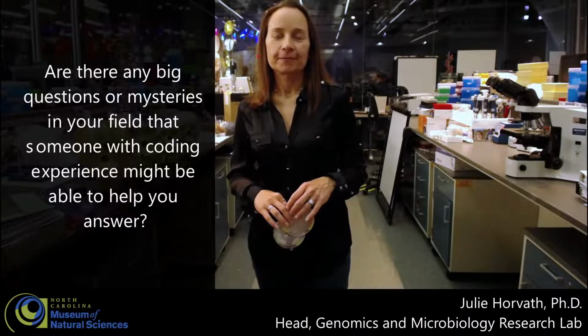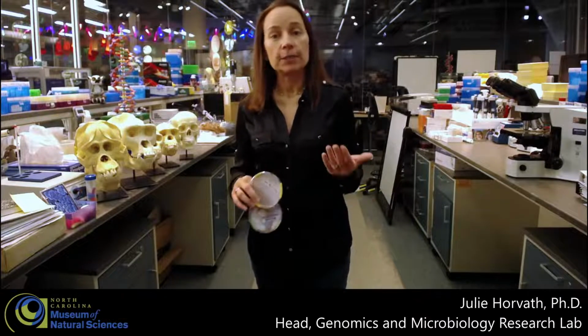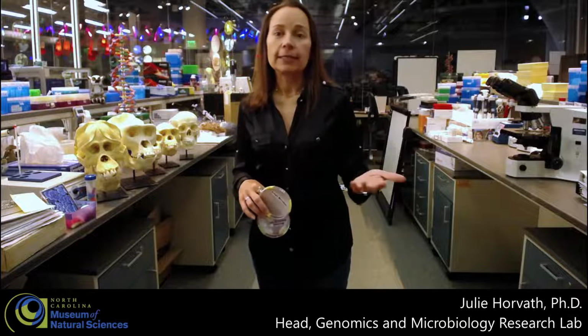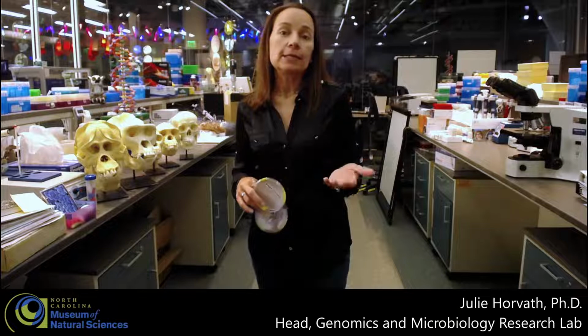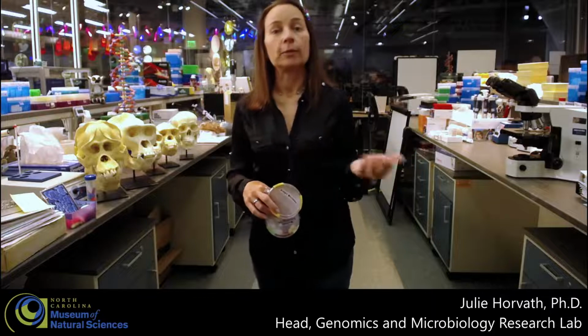My field is still early on in the microbiome realm, so we often know which microbes live on different people or in different places, but we often don't know what those microorganisms do. And so we're studying these bacteria and fungi that live on different animals in different environments, and we really need to use coding to try and tell us which things live in different places, and then try and connect that to why they might live in one place versus another.